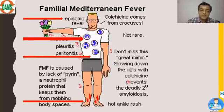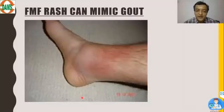So we have episodic fever as the main presentation, along with pleuritis, peritonitis, and you can get rash. These are the typical features of familial Mediterranean fever. The FMF rash can mimic gout, as we have written. Rash over the ankle can look like gout. All the serositis can occur at the same time. Yes, it can occur, but commonly it can be multi-organ. That's why we say any organ may be inflamed in the disease, right? So this is our summary of FMF.